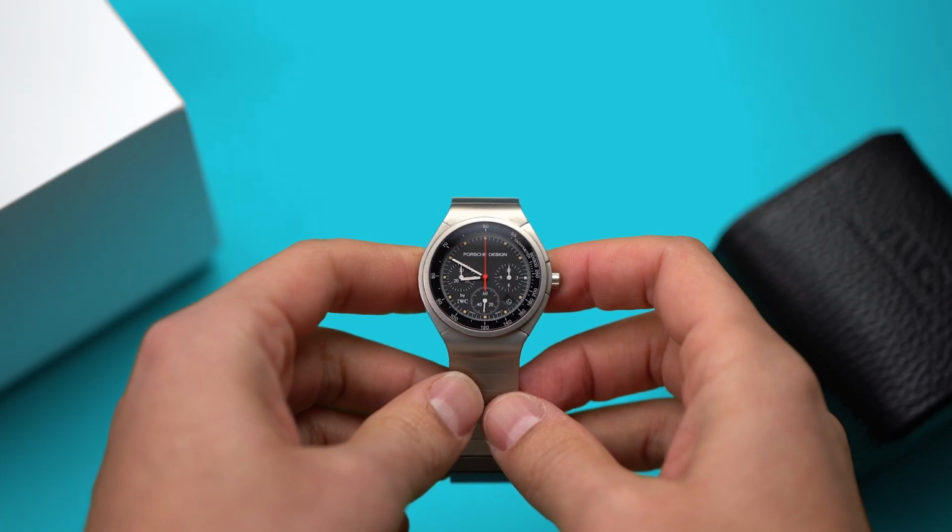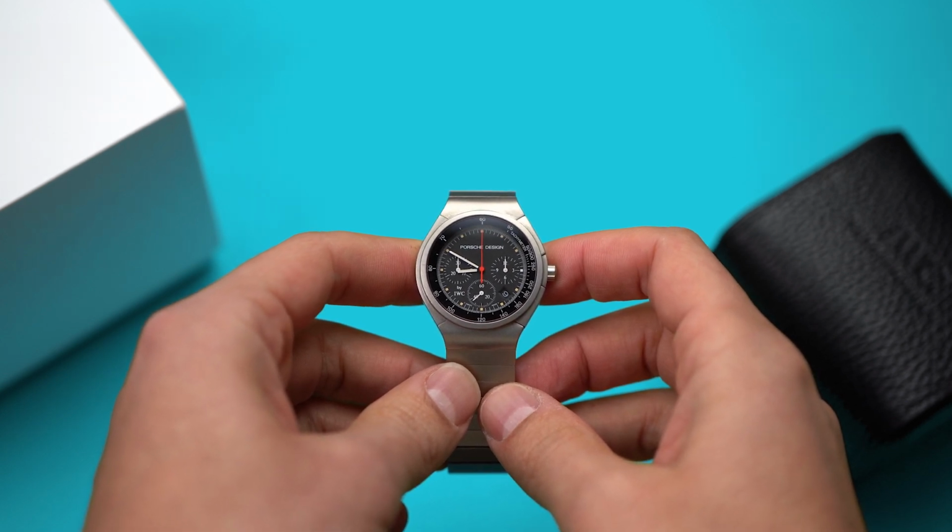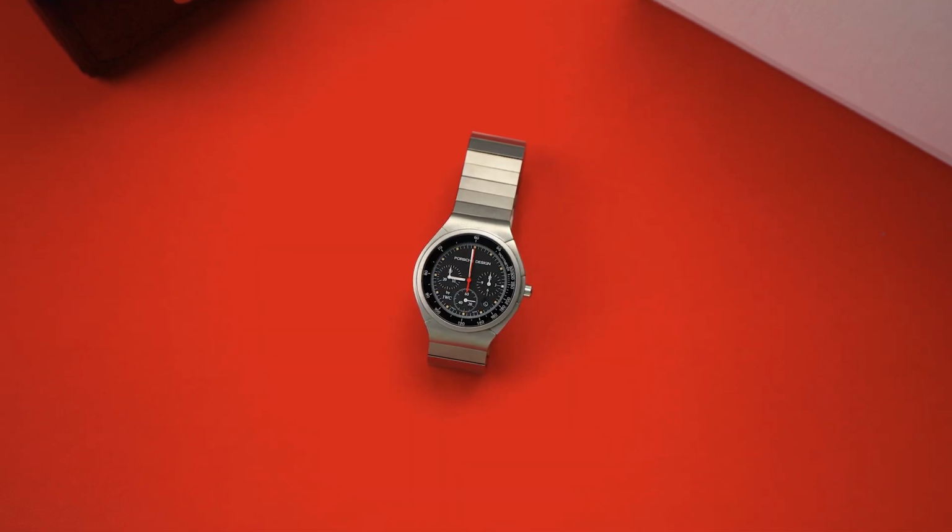I think it's time for collectors to take a closer look at the prolific and original run of Porsche Design IWC watches. And let's start with this 3743 Chronograph.